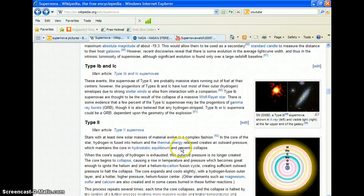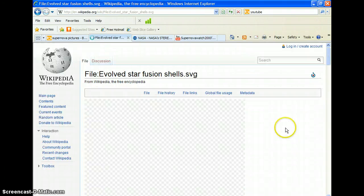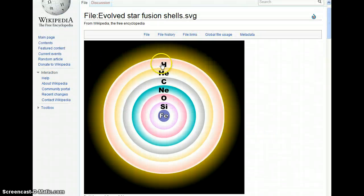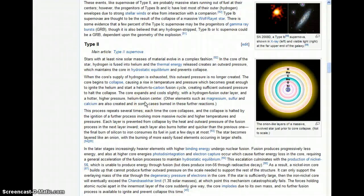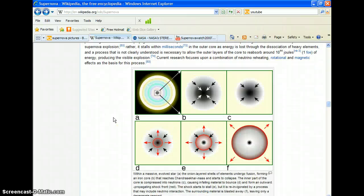Let's see here. Massive evolved star prior to a core collapse. Hydrogen, helium, carbon, don't know. Oxygen, silicon, and Fe, don't know. There's only a few that I don't know. It's the Ne and the Fe. But yeah, that's the onion-like layers of a star. The star explodes in a supernova, comes back in on itself, keeps coming back in and going out, and then finally it's a shell and the little tiny thing right there.